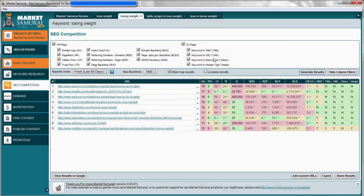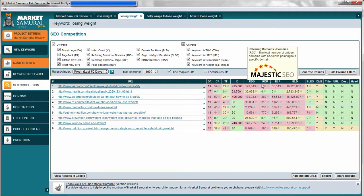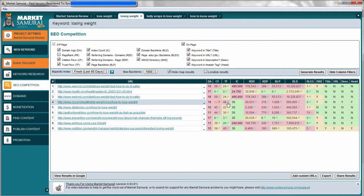What it does, it pulls all the information from Majestic, DMAS information, and some Bing information, and it puts it all in a table and color codes it all for you very nicely. So domain age, all of the domains are very old. PR, Google is not updating PR anymore, so PageRank, you can get rid of that. Content, citation flow, Majestic, trust flow, Majestic, index pages of the website, etc. You can just hover over all of these if you're interested in what they do. But basically, if there's a lot of green, it's good. If there's a lot of red, it's bad.